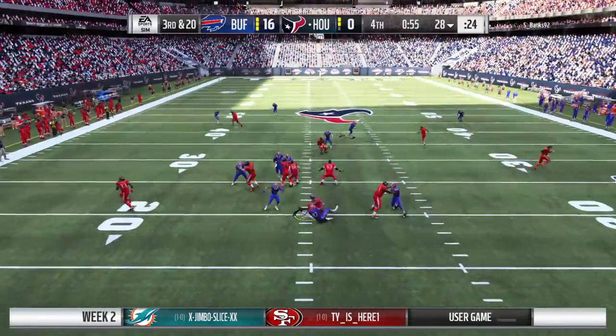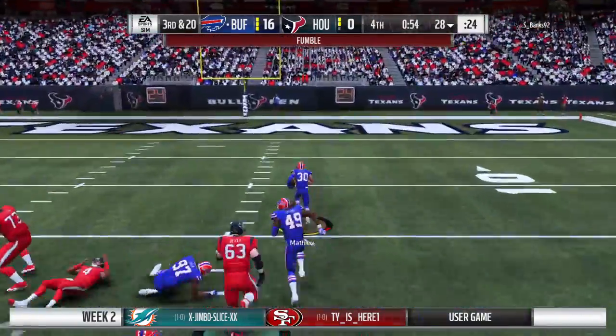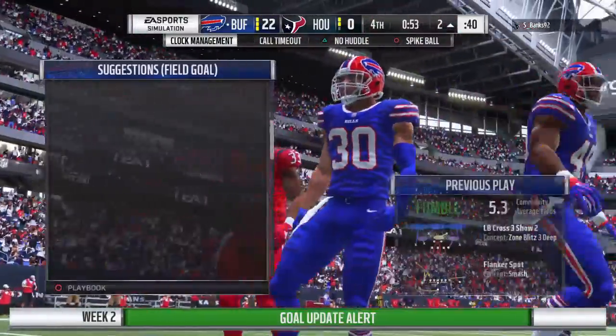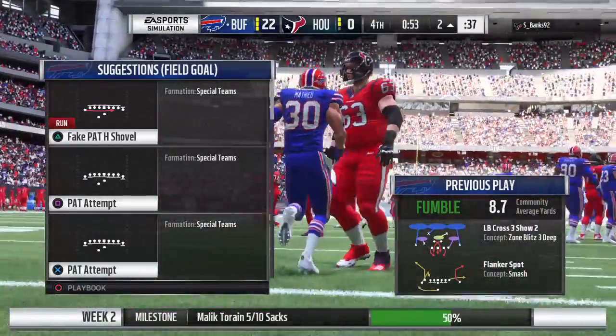Now it's Watson. And the ball is out. Watson lost it. Now this is picked up by the Bills. And that might just cement it. A return for a late touchdown.